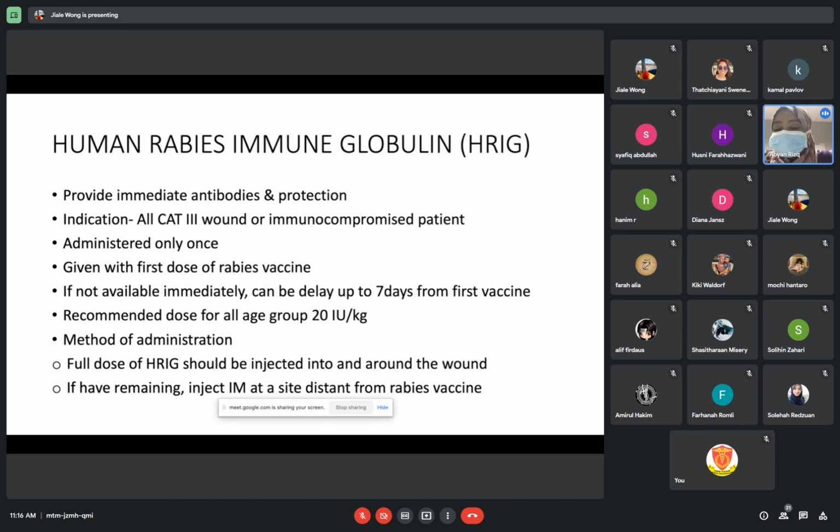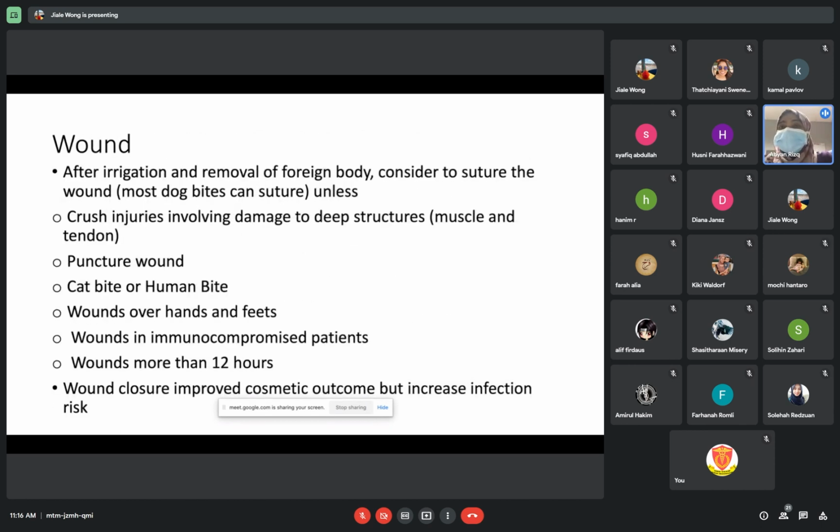Another part is wound management is very important. Okay, wound management, your irrigation, and if it is a very bad wound, like an animal bite, the principle is you don't suture immediately. You actually leave it open, so what do you do? Daily dressing, cover with antibiotics. But if the wound is so big, you can't expect them to come for daily dressing every day, right?